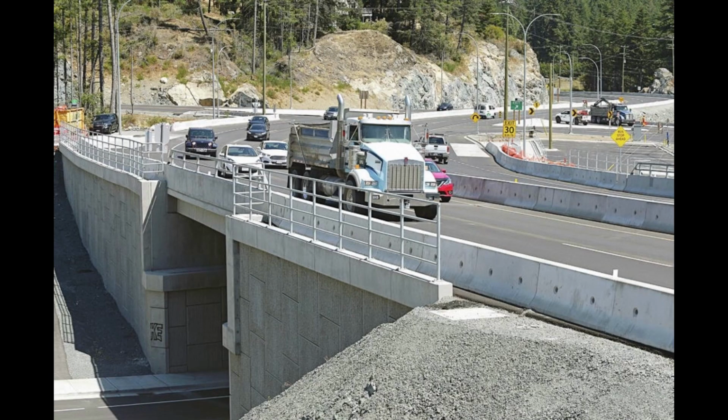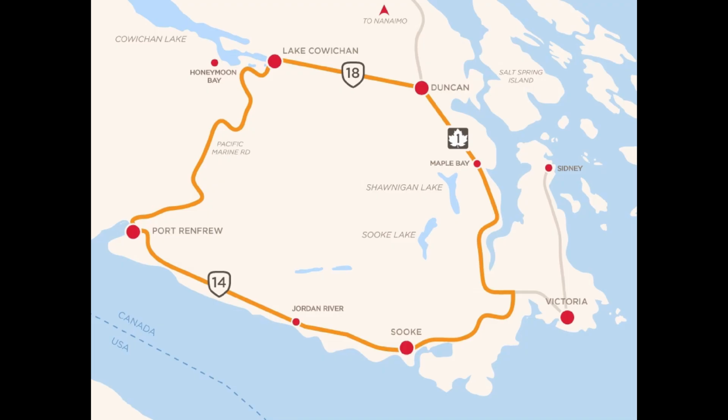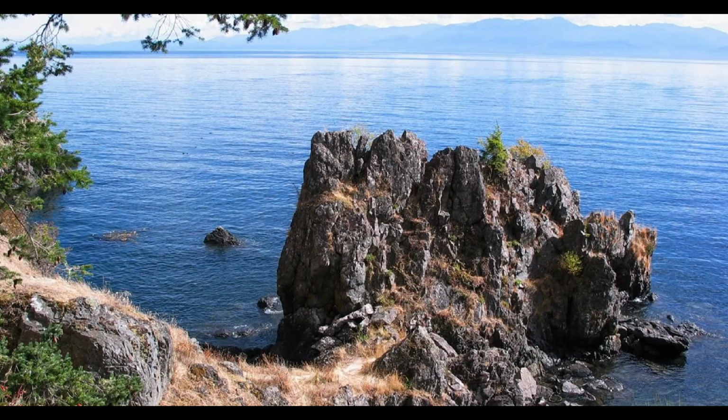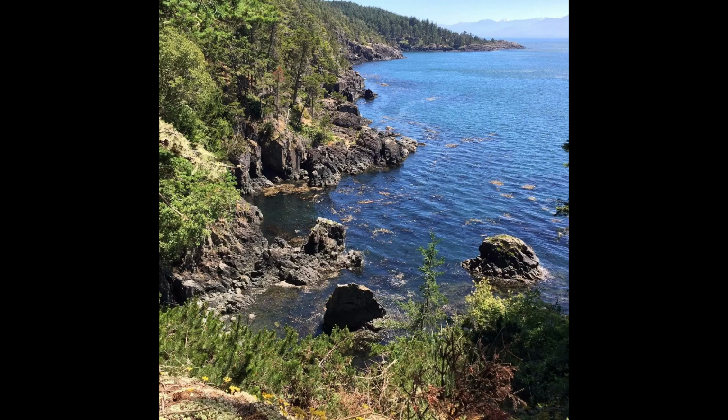The small town of Sooke is the first stop on your way from Victoria to Port Renfrew. Take Highway 1 north and then travel west for 45 minutes along Highway 14 to Sooke. Known as the place where the rainforest meets the sea, Sooke offers plenty of opportunities to relax and reconnect with nature. It has an abundance of wildlife and endless outdoor activities. I honestly think it's one of Vancouver Island's best-kept secrets.